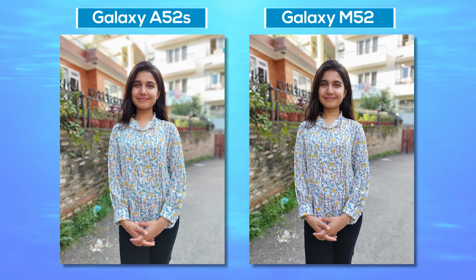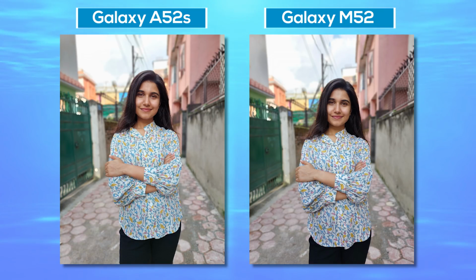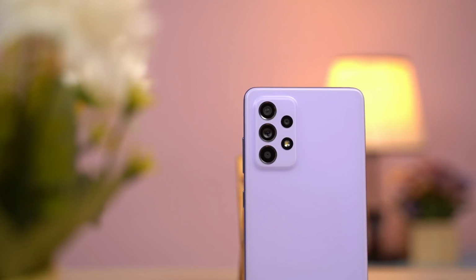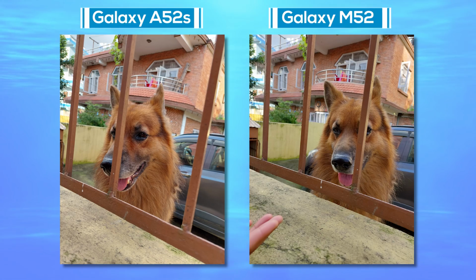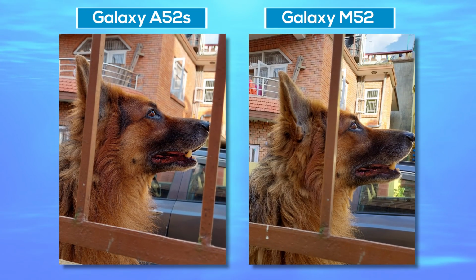Likewise, portrait images are pretty similar from these phones as well, although the Galaxy A52s is able to preserve more details. But if you don't zoom in, 90% of the time you won't be able to tell the difference between the two. Selfies share the same story where both cameras get similar hardware and perform similarly too. But since the Galaxy A52s has optical image stabilization in its primary camera, you will get better sharpness in moving objects like in this picture of my neighbor's dog Jacob.